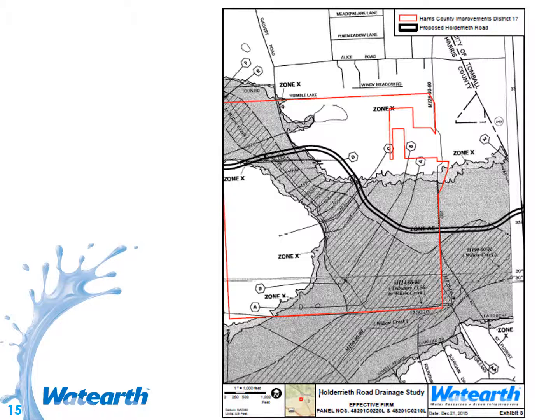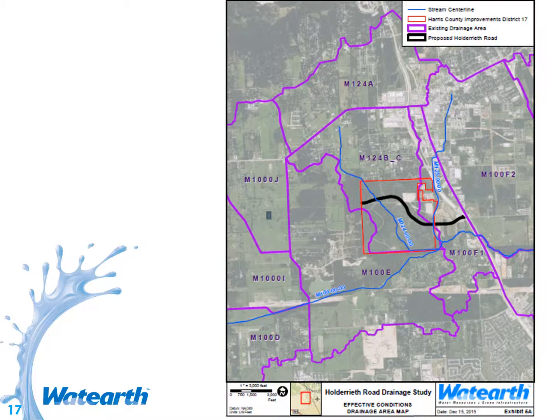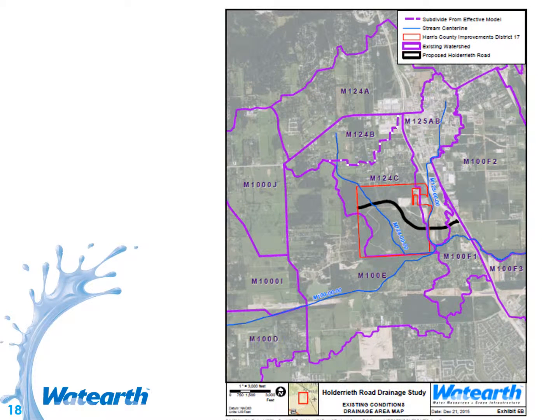Holderrieth Road is shown, the right-of-way is shown there in black. And you can see on the eastern side, it's actually proposed to cross through a flood control regional detention basin. There's already an existing gravel road there, so the right-of-way is following that current path. So pretty significantly in the floodplain.